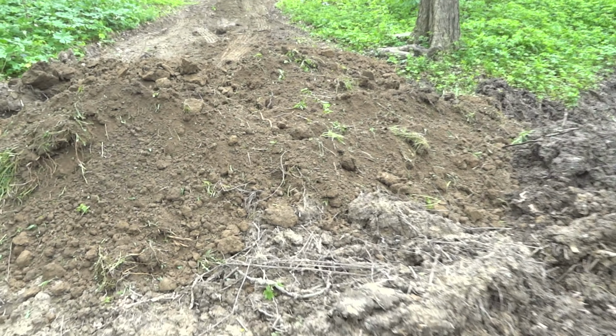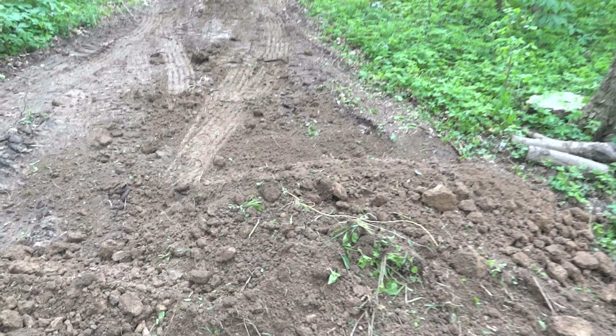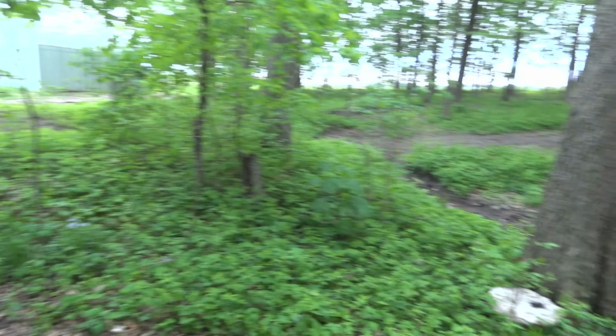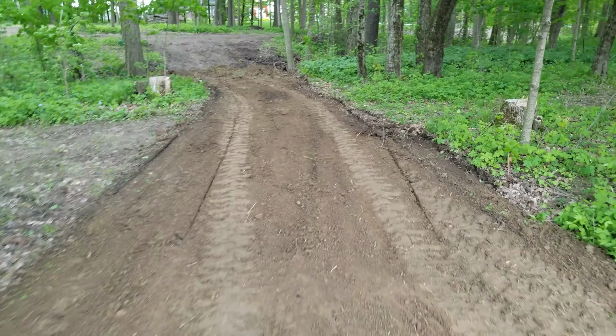It's a decent little pile. There's still quite a bit out there that I need to pull in. Probably need to get the Gannon on the tractor and clean it up. Backhoe's not really much of a finesse machine, if you will. It's a little better. So that box plate does a nice job cleaning stuff up.